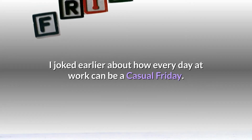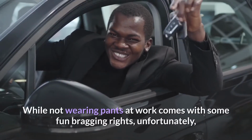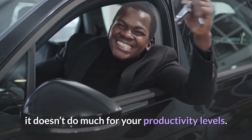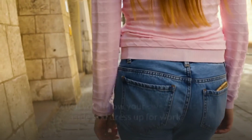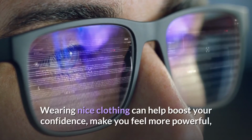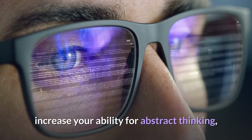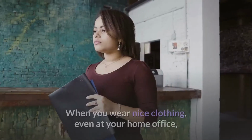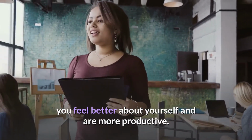I joked earlier about how every day at work can be a casual Friday. While not wearing pants at work comes with some fun bragging rights, unfortunately, it doesn't do much for your productivity levels. When you throw your sweatpants aside and dress up for work, reports indicate that you are more productive. Wearing nice clothing can help boost your confidence, make you feel more powerful, increase your ability for abstract thinking, help you earn more money, and enable you to see the big picture. When you wear nice clothing, even at your home office, you feel better about yourself and are more productive.